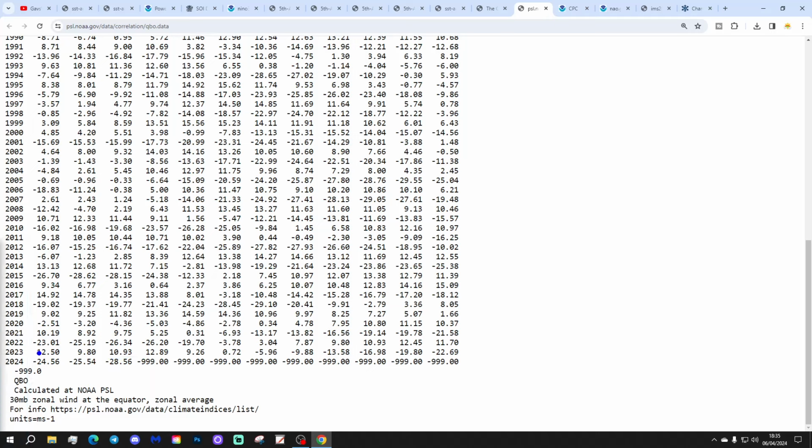Now, notice we begin 2023 with positive numbers. That's the last westerly QBO phase, of course. That reverses into the summer. The numbers quickly start going negative and become more negative as the year goes on. By the winter of 23-24, we are into a strong easterly QBO phase, into the minus 20s. So January at -24.56, February at -25.54, and then March at -28.56.